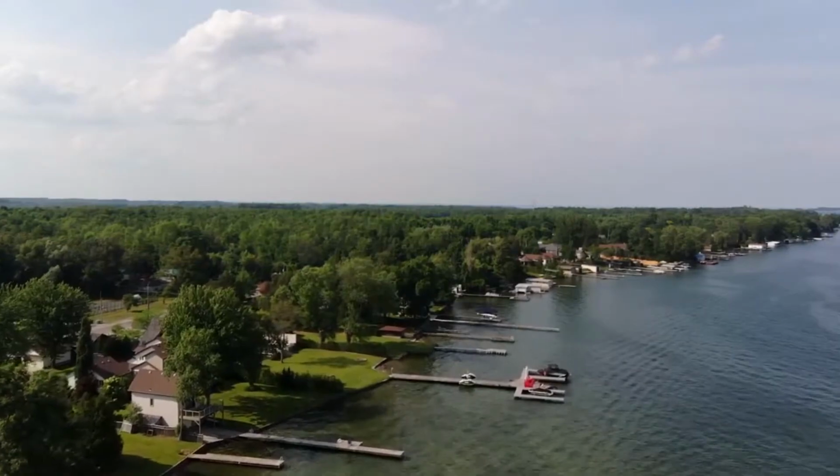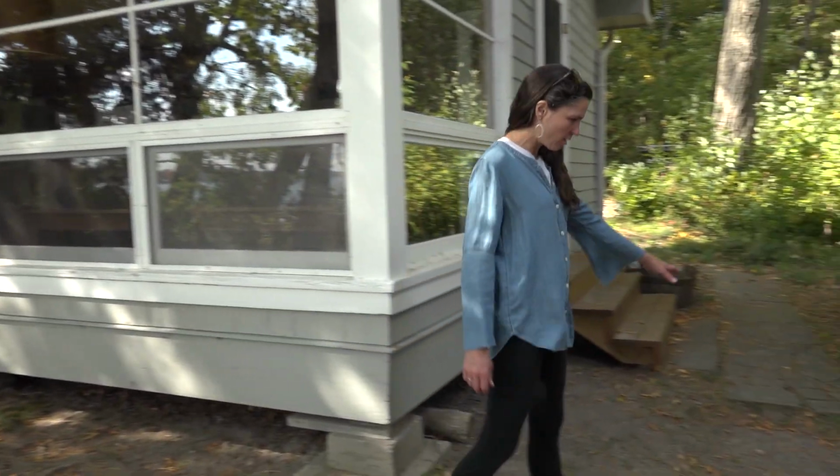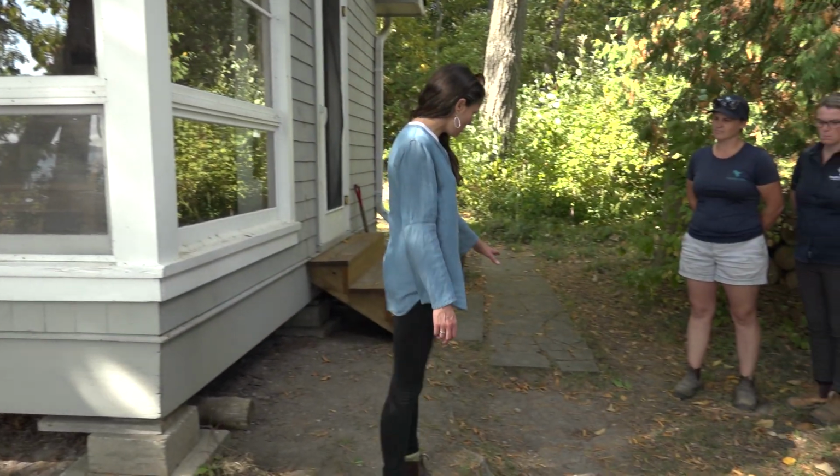So we're lucky enough to get to spend a little bit of time on this beautiful property and talk about Claire's problem areas. She's going to walk us around and we're going to speak to what exactly can be done here to help increase the health of the property and the shoreline, as well as add a little bit of artistic and aesthetic flair. This is an area where we have a lot of water pooling in the spring.